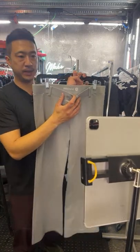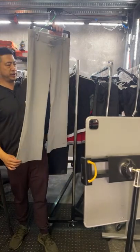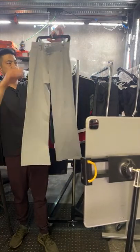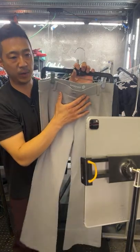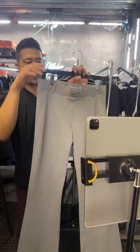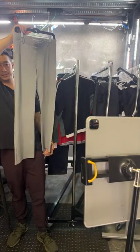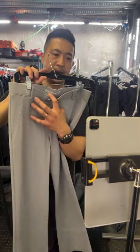Beta Brand, size medium petite. Another store sample. Congratulations, Thrifty Mom. Appreciate you. This is a pair of gray Beta Brand, size medium petite. I would ask $45 for these on eBay. Perfect condition. This is a store sample. Does not have the Beta Brand crossed out, but there's a lot of Beta Brand in here today.